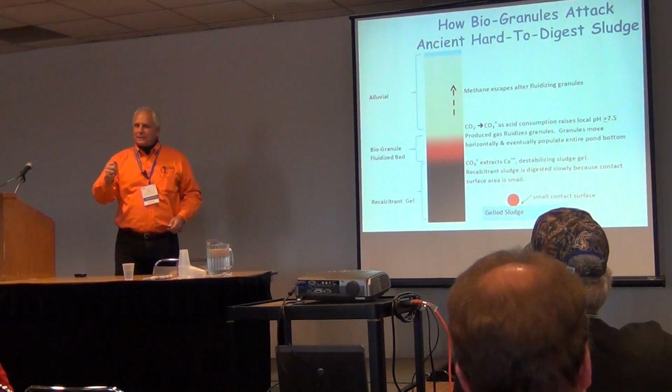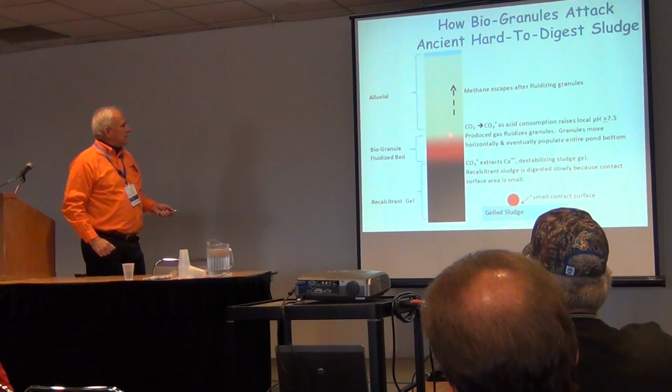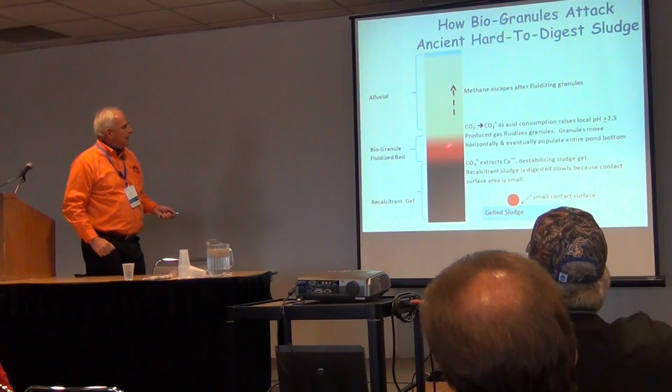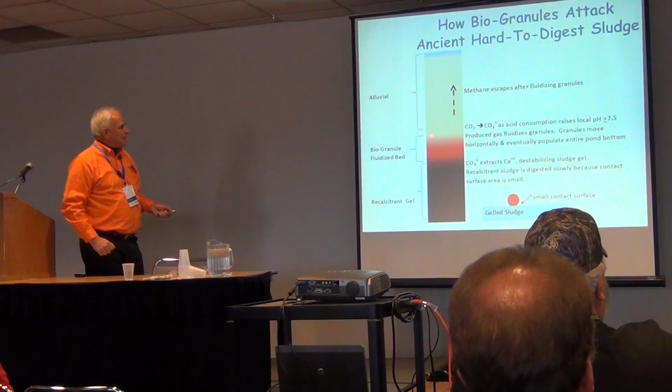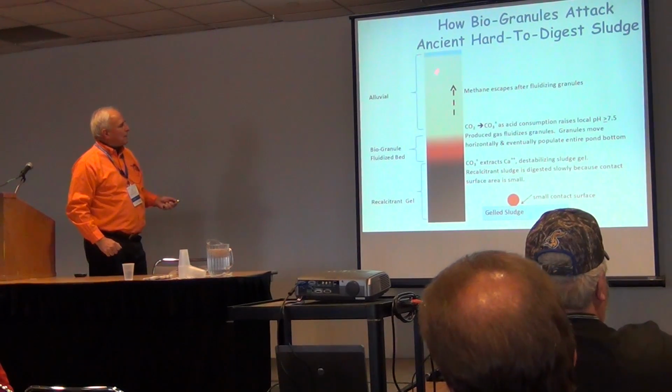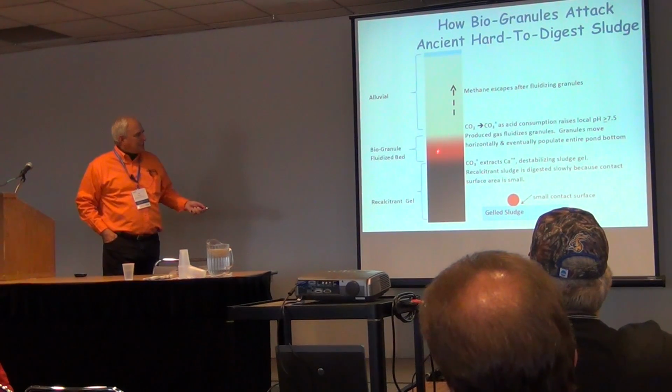So you start the process, kind of like a match with a fire. And so they have this fluidized bed that can move horizontally. The methane escapes, and then you have this section in here, which is your clarifying section. And then after a while, about 12 months actually, the alluvial sludge is digested.